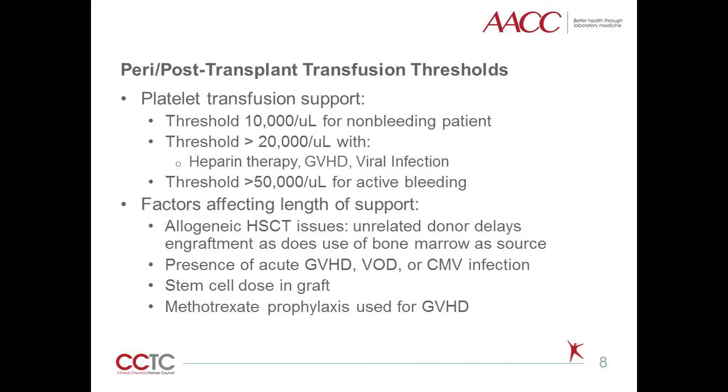Platelet transfusion thresholds vary depending on clinical situations. Generally, in a stable, non-febrile patient, a platelet count of 5,000 to 10,000 per microliter is a reasonable platelet transfusion threshold. A patient on heparin should be maintained at a level greater than 20,000, and a patient with significant bleeding should be maintained at a level of 50,000.